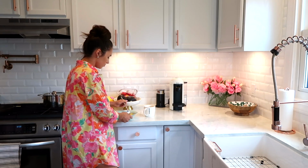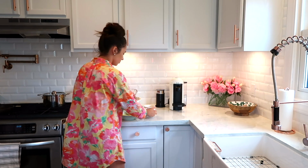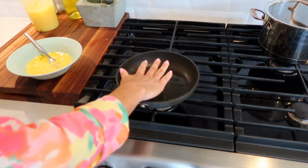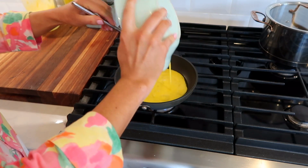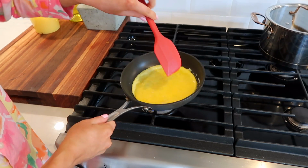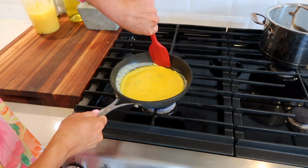I almost always have eggs in the morning. I would say at least 6 out of 7 days of the week, and I typically will make our breakfast on the weekend because my husband does almost all of the cooking in our house, as you guys know, especially for dinner on the weeknights. So I like to help out on the weekends when I have a little more time in the morning.